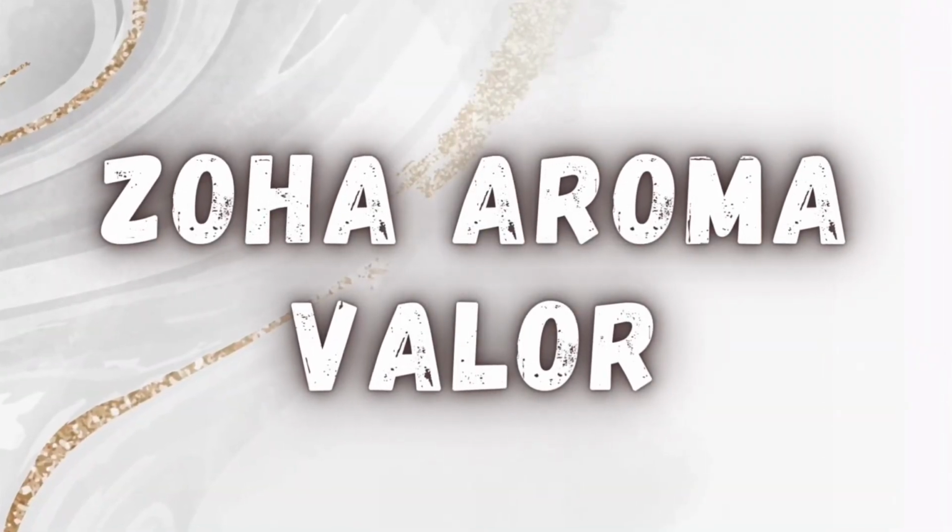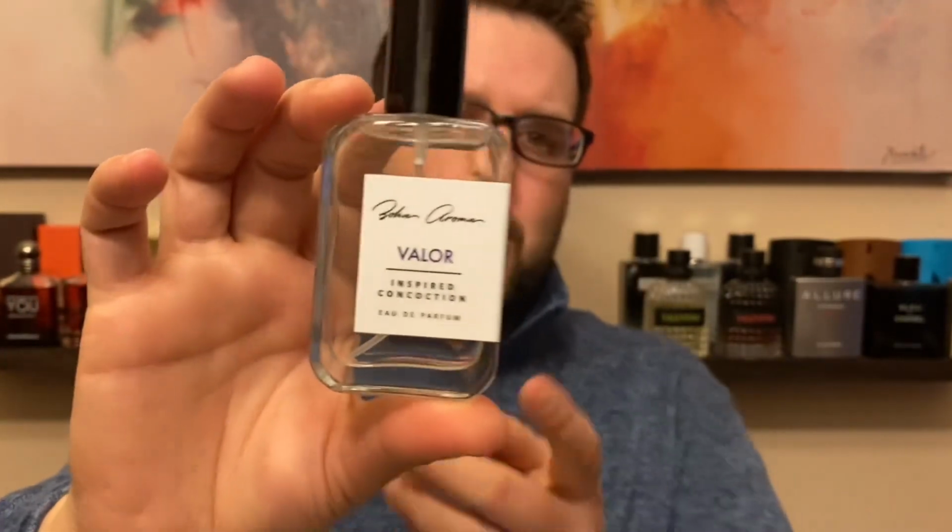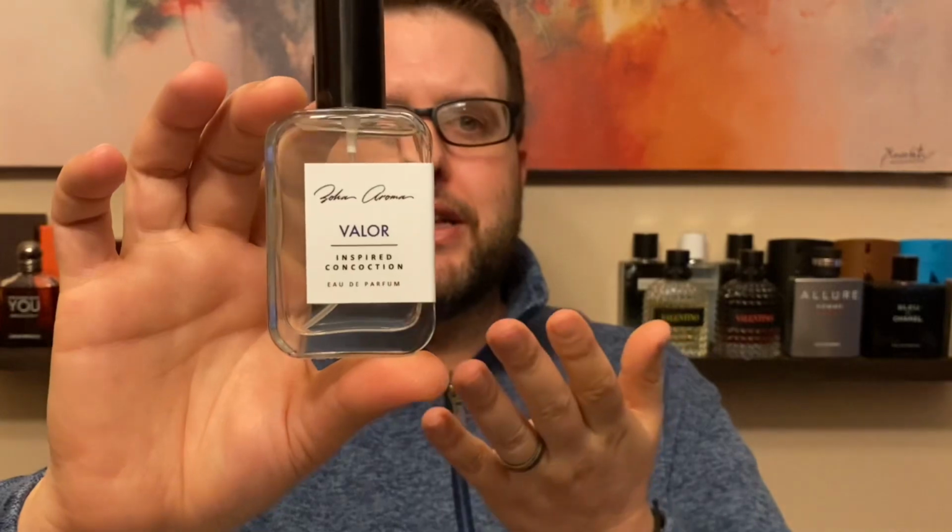They sent me a clone of Dior Sauvage Elixir, or an inspired by, again, inspired by, I get those confused sometimes, and it is Valor by ZOHA Aroma. So if you can see, they are in these little nice packages as well. It says ZOHA Aroma, it says Valor, Inspired Collection. So this is our inspired concoction, and it is an Eau de Parfum. I wore this for the last 3 days, so I didn't want to do a first impression. I wanted to get my first thoughts on it. They also sent me a Creed Aventus fruity oil, and then also a clone of, or an inspired by of, Bitter Peach, which is called PEACHOULI, which again, I'll also review in another video.